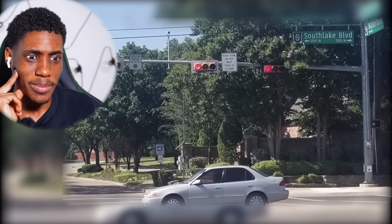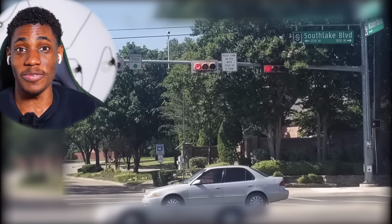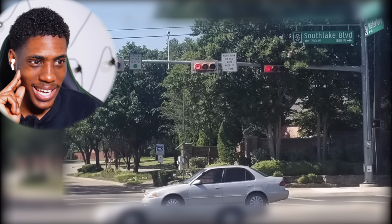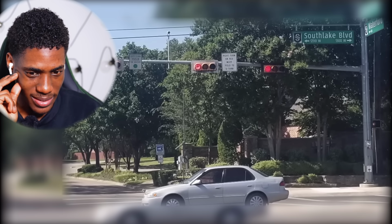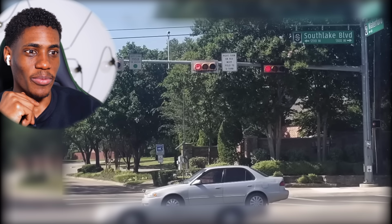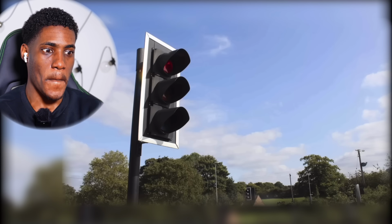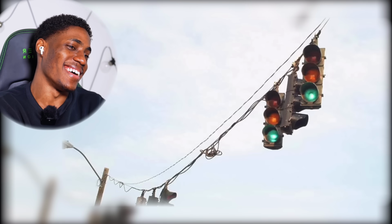They might be there, but I genuinely cannot recall. Mind you, I've been in Europe for way too long, but I can't recall seeing a horizontal traffic light. I can't recall that, bruh. Okay, traffic lights mostly look like this. In the US, traffic lights look like this, or this, or this, or this.